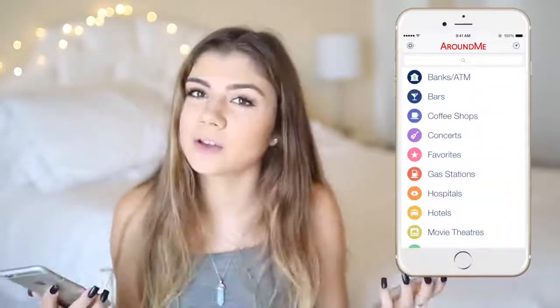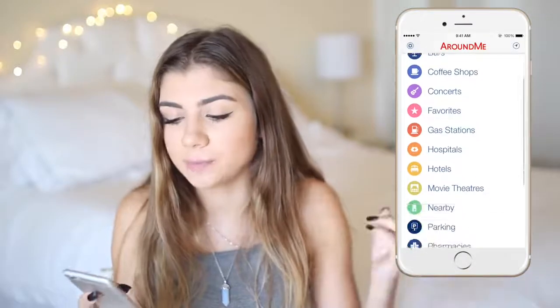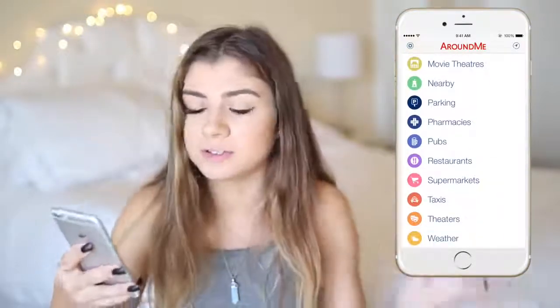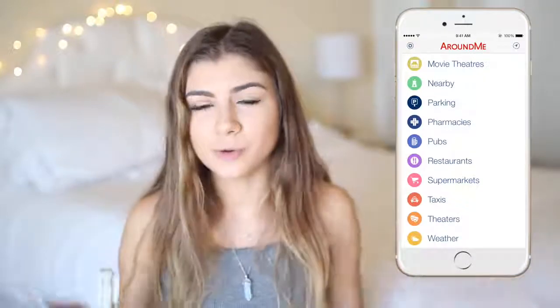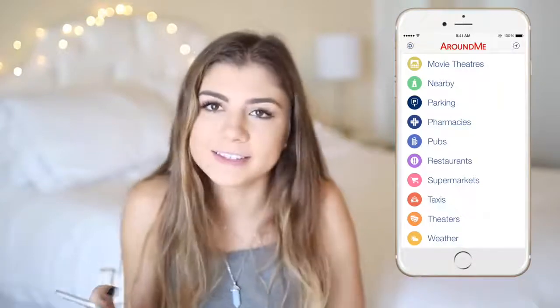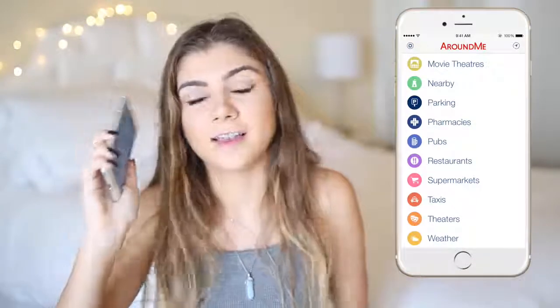Then I've got this app called Around Me. With this app, I use it when I go to new places. It just finds banks, bars, coffee shops, concerts, gas stations, hospitals, hotels, you get the gist, that are near you or around you. So if I wanted to know where the nearby pub was, they'll let me know.